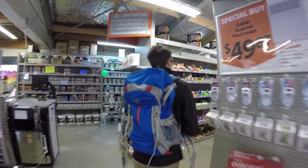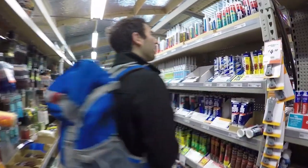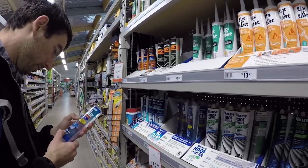On the list is to buy some silicone because the camper van roof is still leaking. So that's pretty easy. We buy some silicone from Mitre 10.